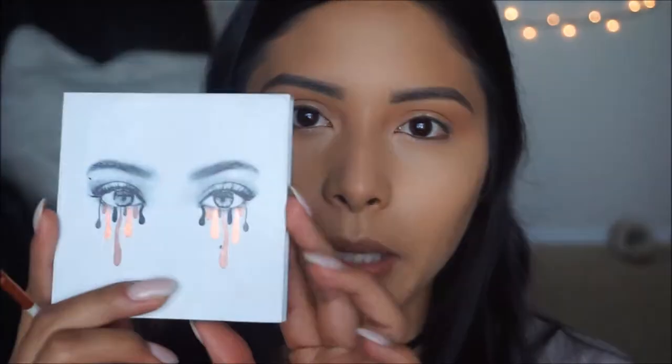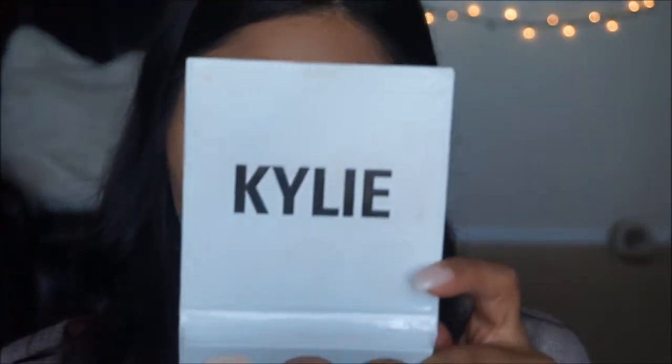And then while we're here, actually, let's go ahead and fix the brows. So using the same palette, I'm going to go in with the brown shade and the dark shade. And I'm just going to go ahead and take a little bit of both of those, and I'm just going to apply it on the brows.